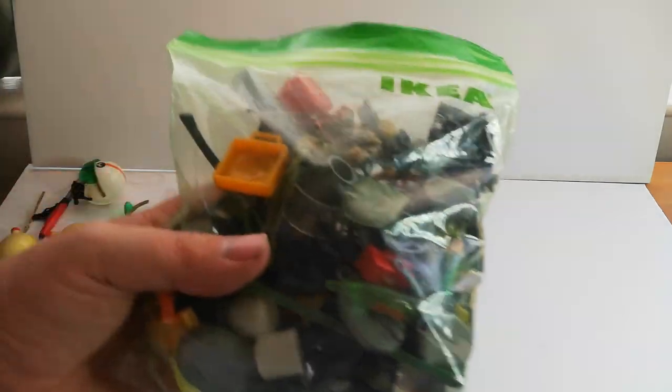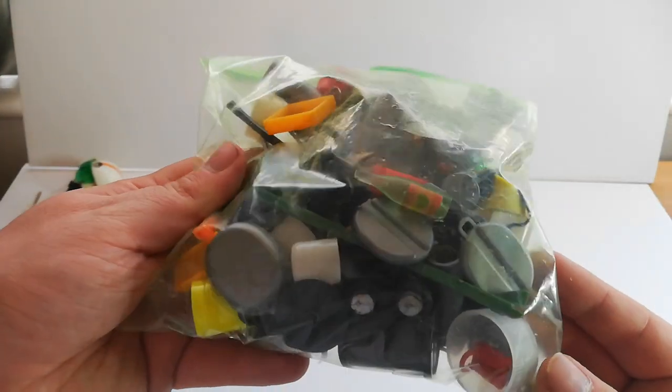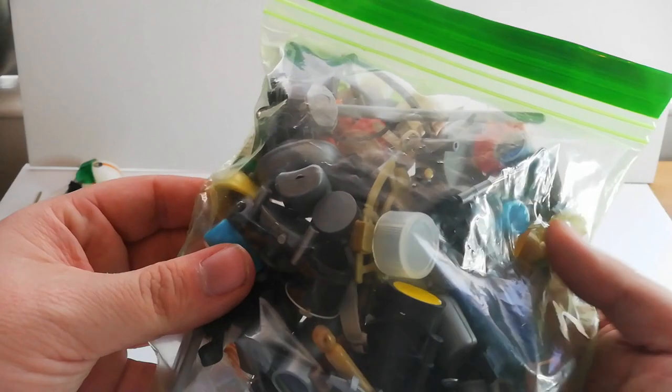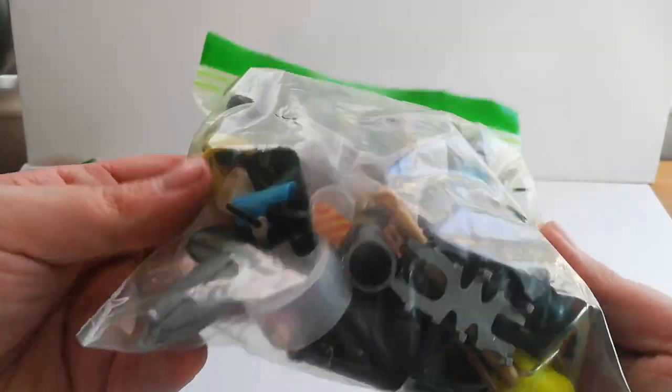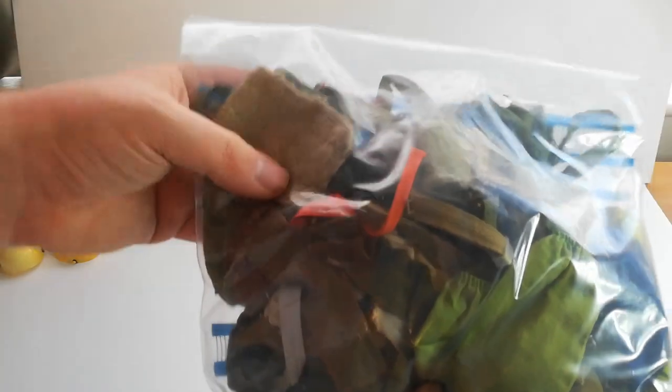And then we have three bags just filled with pieces. Some of it looks like it could be Mego, some of it's kind of European. Lots and lots of items. Incredible, incredible. So much stuff here. Bag of bits again, some German stuff there. I will get this all out, but it would take me forever. I'll be here for hours.